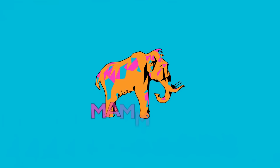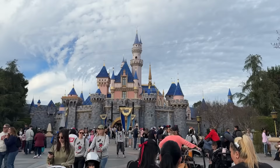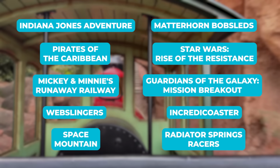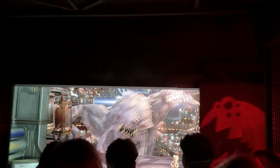Hey there, man fam. We're at Disneyland Resort today and going to ride some of the most popular attractions across both parks while using Disney Genie. To put Disney Genie to the test, we have made a list of 10 of the best, most popular attractions here in the Disneyland parks, and we are going to see how quickly we can get through all of those lightning lanes. Along the way, you know we're going to share our best tips and tricks for using Disney Genie.